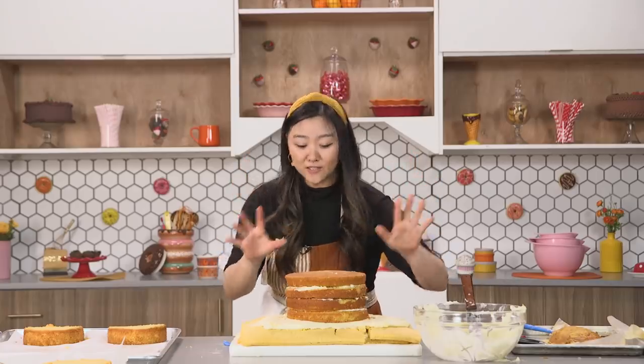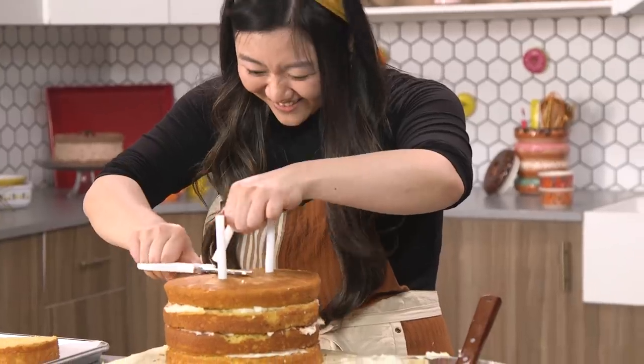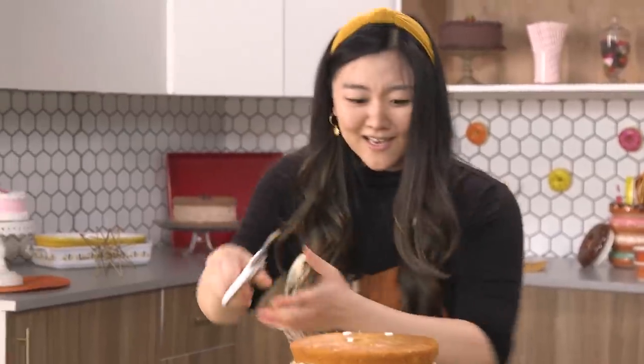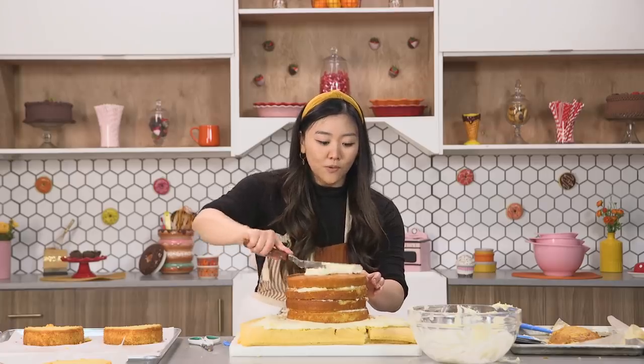I really don't want this cake to fall over, so I'm gonna put some dowels in there. Not too far to the edge because I know I'm gonna carve it. Oh, these are quite long. Just gonna trim these. Okay, got it. Whew, breaking a sweat. Honestly, so far so good. I really thought this was gonna be a mess at this point. So I'm quite happy with where we are at the moment.